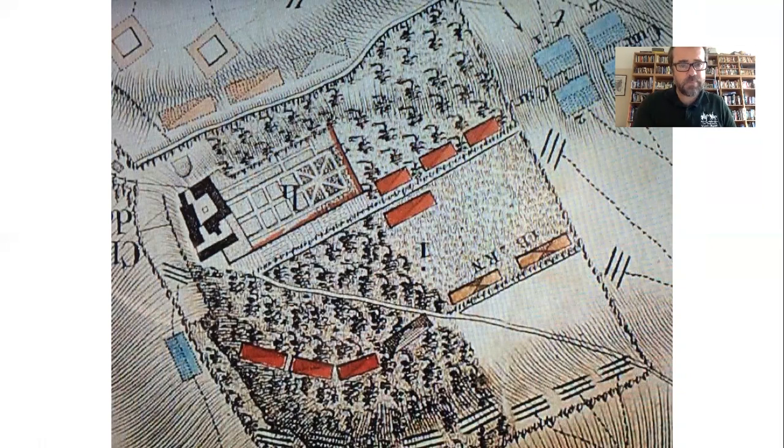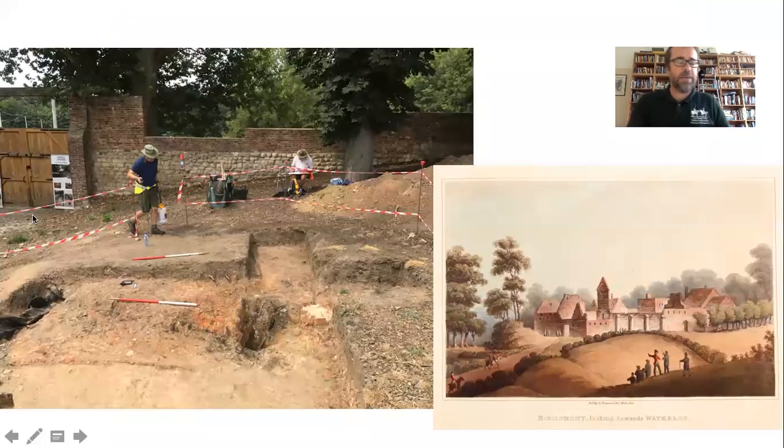Now, if we look at what the archaeology tells us, here we have one of our trenches just inside the gate. But if we look on this painting, which was made not long after the battle, which shows some of the buildings that were damaged by fire and then demolished, there's the North Gate. There's a huge barn or stables next, just to the left of the gate as you go inside. You can see the size of that and how far it extends in. And there's a building on this side of the gate.